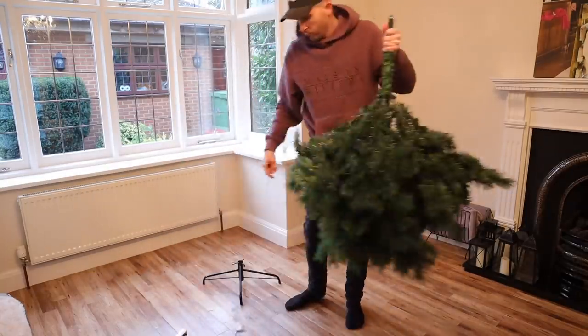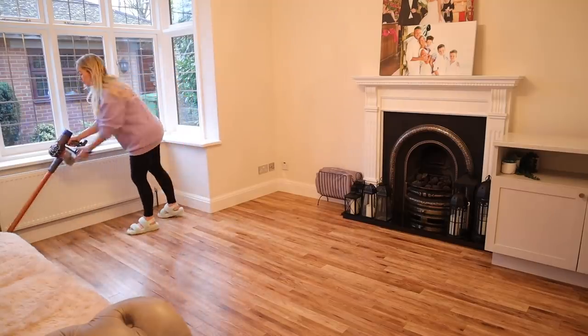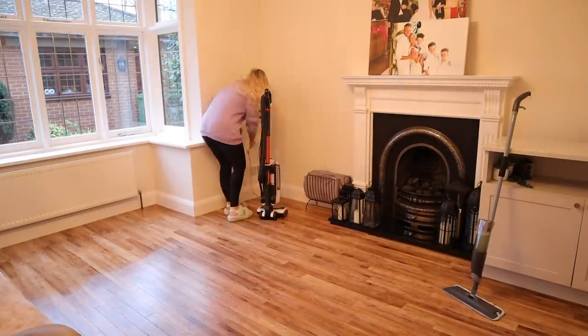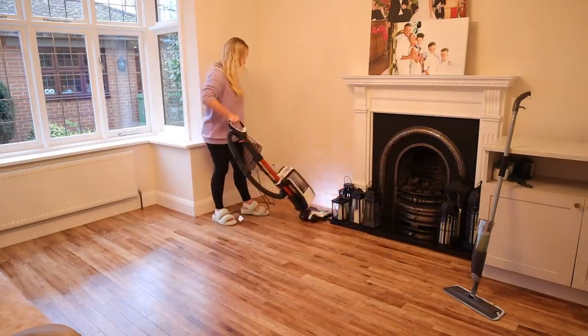And I feel like because I've shown the vacuum and mop so much, I should tell you what I use. So this is a Dyson V8 and I love it. I use it almost every day. The only problem is that the battery only lasts for like 20 minutes. So then it just ran out. So I went and got our Shark, which plugs in. So that is also really good.